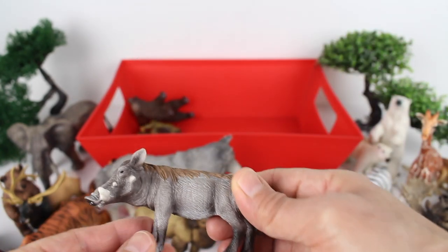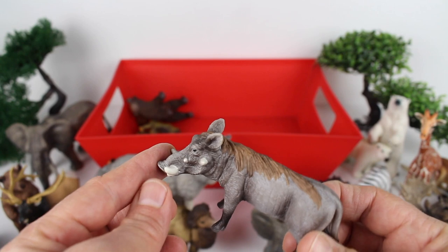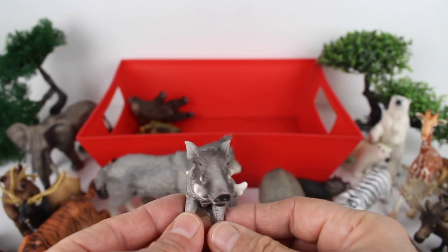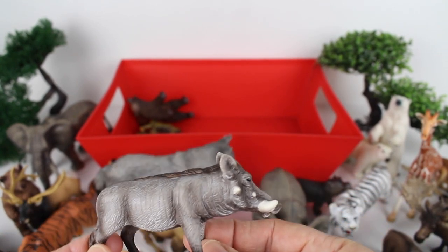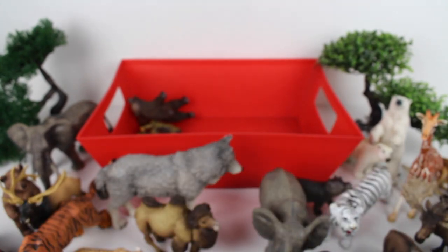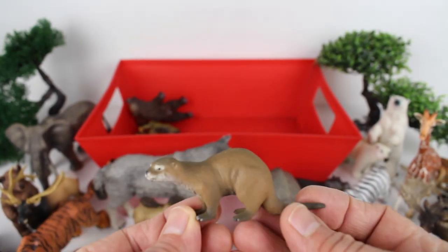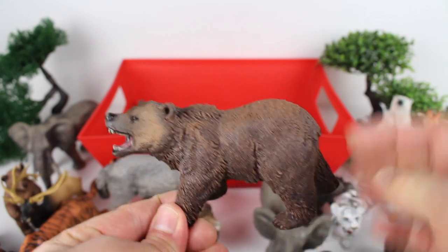Here is a warthog, much like a pig. This one has these two horns sticking out of his nose. This is an otter. They swim in water. A grizzly bear. You can tell by the hump on its back.